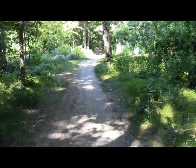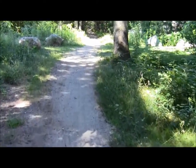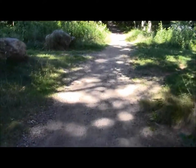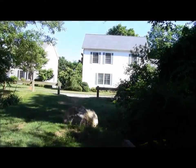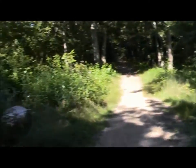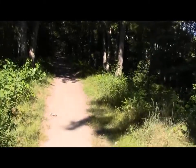Another odd little intersection. Probably old access road to the nursery. You can see piles of excavation tailings. Another little access to suburbia. Looks like a few McMansions cheek by jowl with the old nursery zone. Still haven't spotted those abandoned telephone poles.